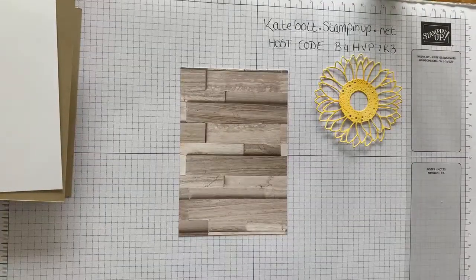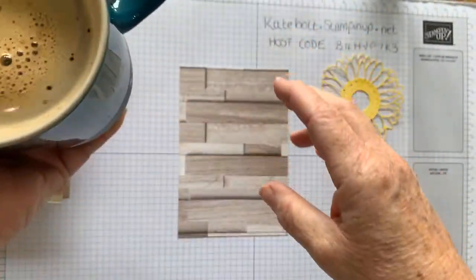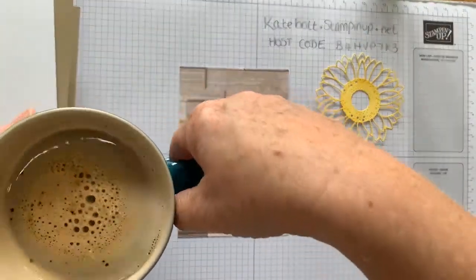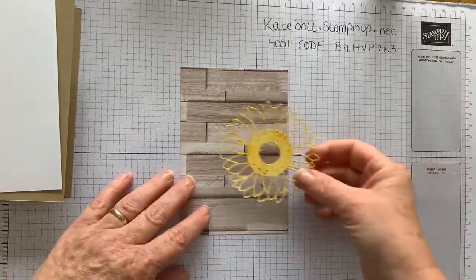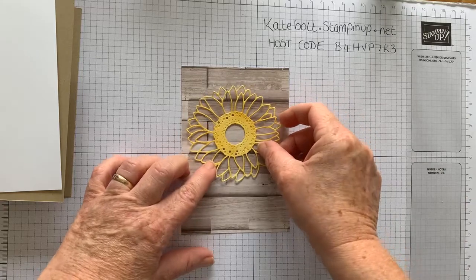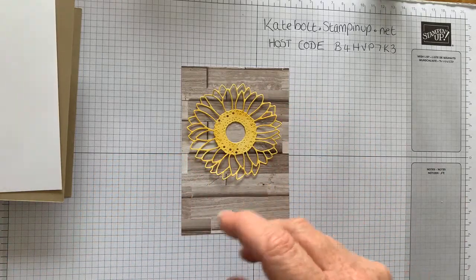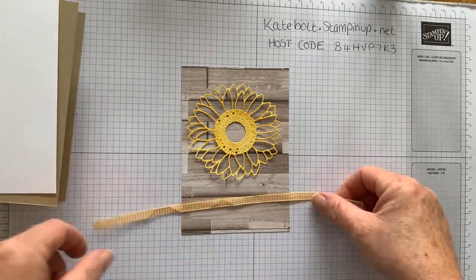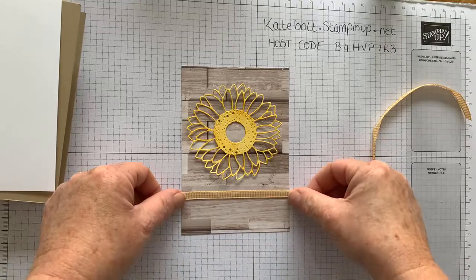Ooh, thank you. Look what I've got. I've got a cup of coffee. Aren't I the lucky one? Lovely husband. Okay, I'm going to pop this on here. I'm going to decide where everything's going to go. And before I stick this down, honestly, Zaina, life's little pleasures, they're important, aren't they? Some things, they make life easier.